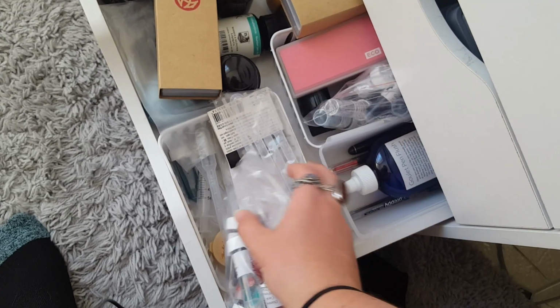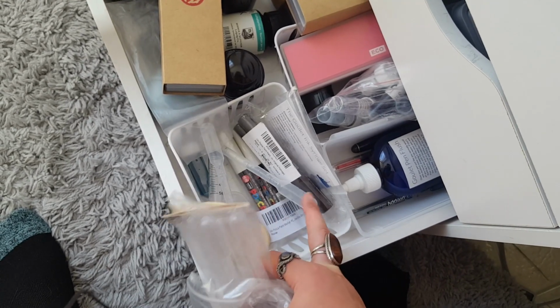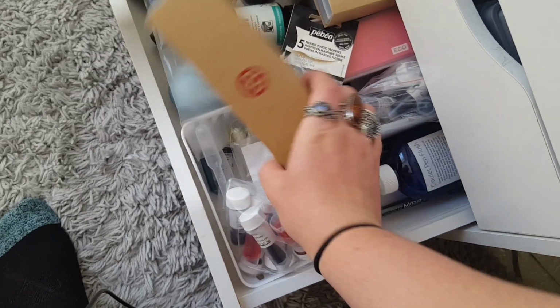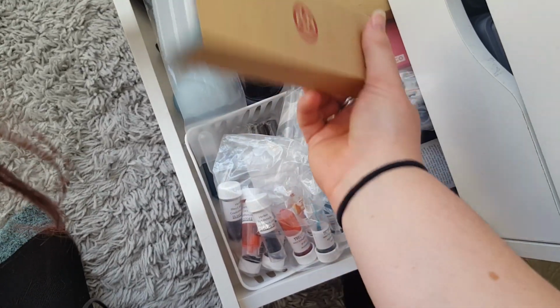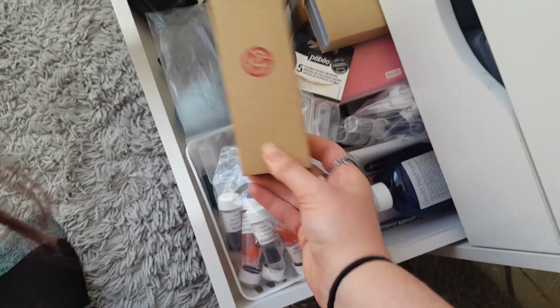So I have ink samples in here, a dropper, syringe. Oh, apparently there's extra paint markers in there. I have all of my boxes from my TWSBI pens. I keep these just in case at any point I would like to resell them. I like to be able to give the actual packaging, and it comes with like maintenance tools in there. So I keep those.